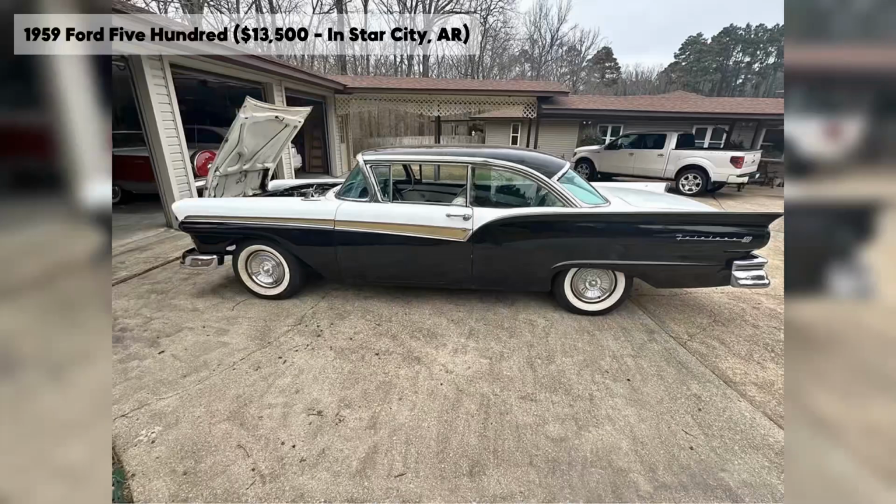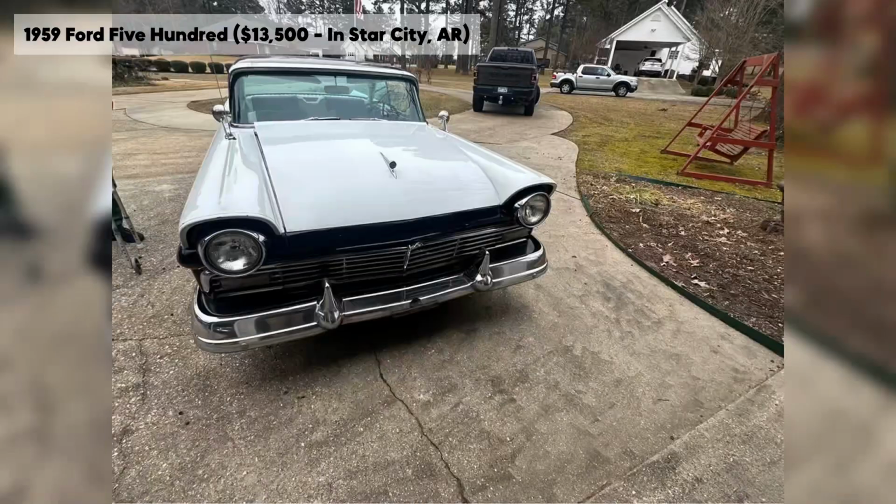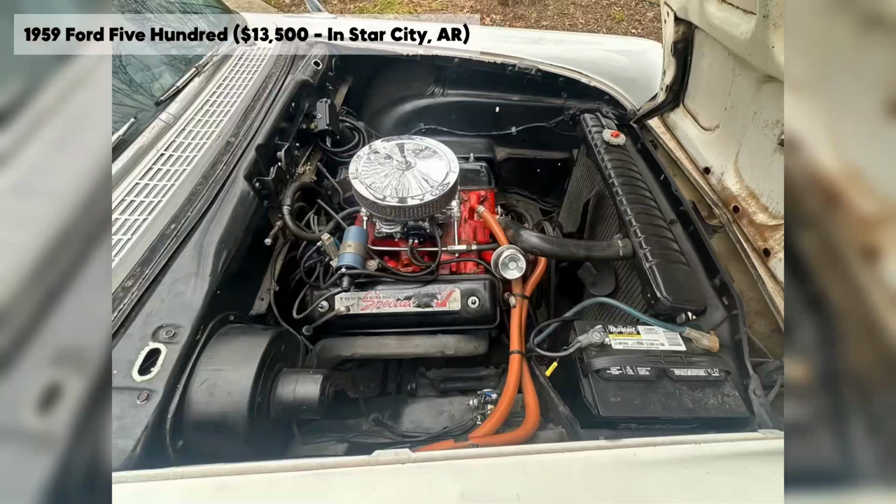Take a look at the 1959 Ford 500, featuring a 312 V8 engine, 3-speed automatic transmission, and a 9-inch rear end with 3.55 gears. This well-maintained classic is a great runner and is priced at $13,500.